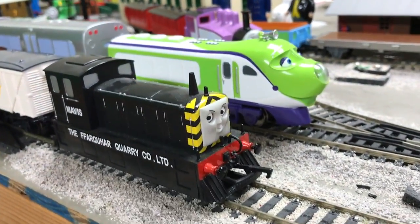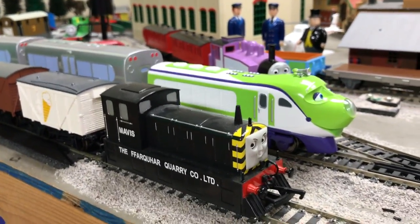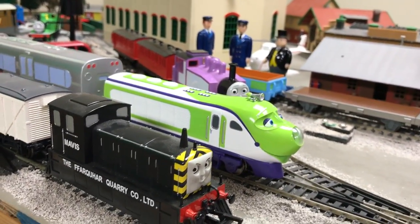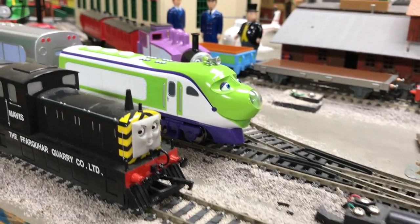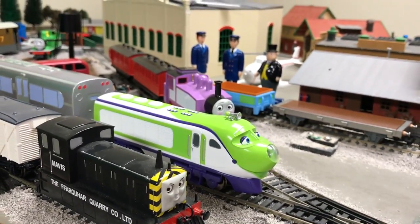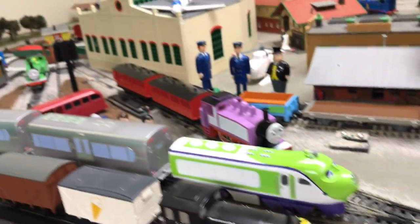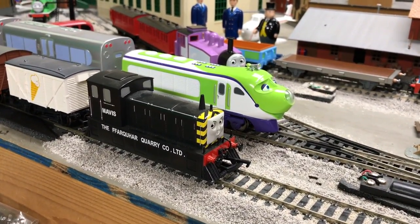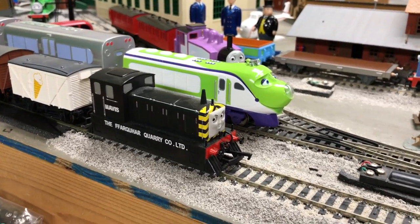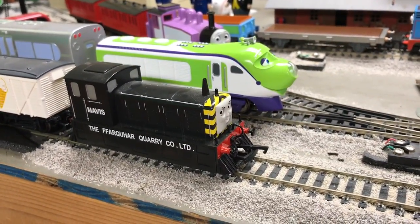All right. To determine who is the fastest lady in our collection, this almost doesn't seem like a fair race. I feel like somebody should cause a derailment. So we are going to race Koko versus Mavis. All right. Are you ready? Okay, you're ready. On your mark, get set, go.